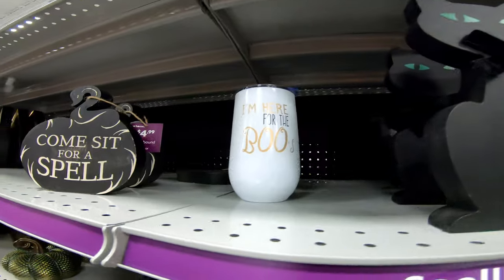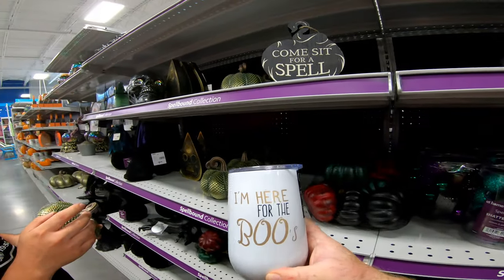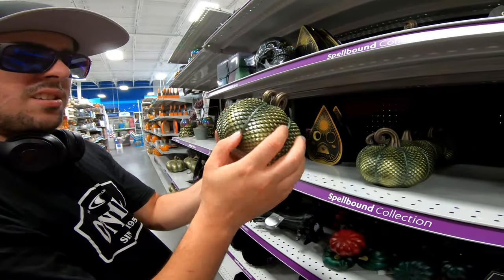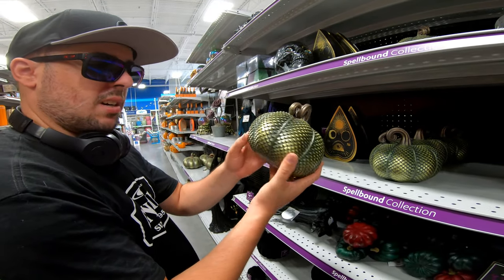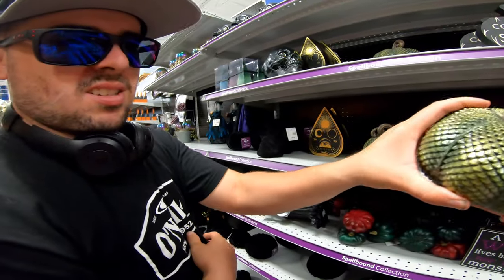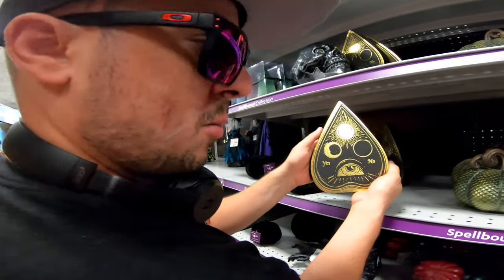Oh, wow. There's another one of this that's like the booze cup. I'm here for the booze. It's a nicer cup too. This is nice. That's gold. I like that color. Yeah. It kind of reminds me of the Mortal Kombat guy. Oh, the armor he has on. Yeah. With the two sticks on his side. Yeah. Wow. That's awesome. This is pretty sweet.